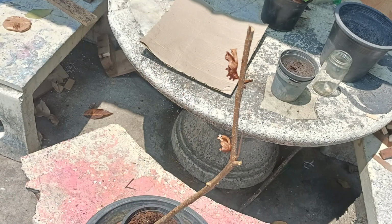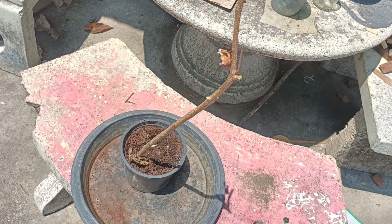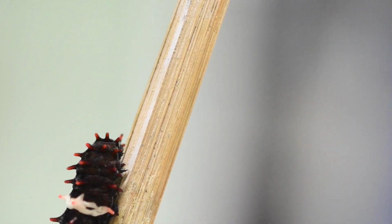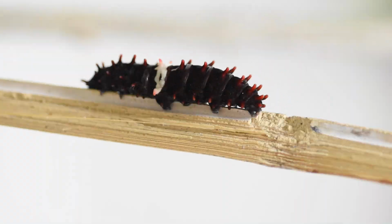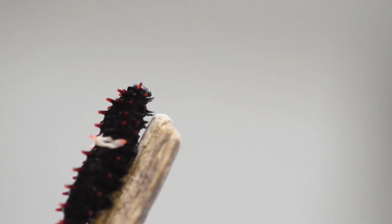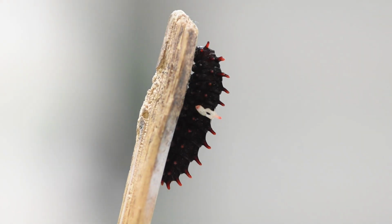In that moment, I set up the pupation stage with a long branch pinned in a pot and poured water under the pot for ant prevention. I moved the larva to the top of the branch. She climbed up and down for an hour. This action means she is trying to investigate whether the stick is safe to turn into a pupa or not. If the space feels safe, she will stop and take some rest.